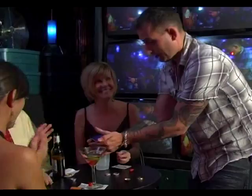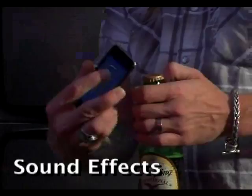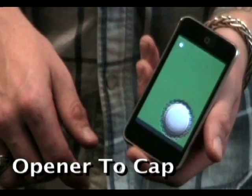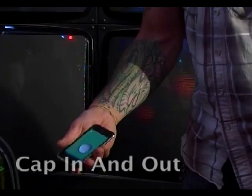For the iPhone and iPod Touch. Oh, look at my bottle opener. It's my new toy. Helps me open bottles. Sometimes we can get the bottle opener to change. Oh, that's pretty sweet. Here, let's give it a shake. Let's see. Okay. That's pretty sweet. That one's easy.